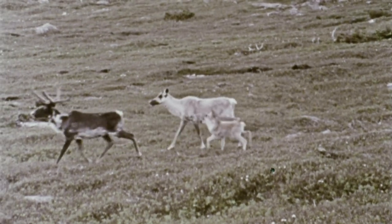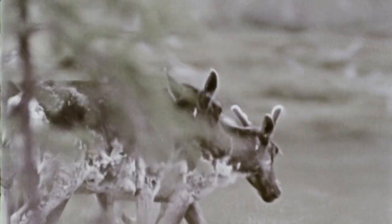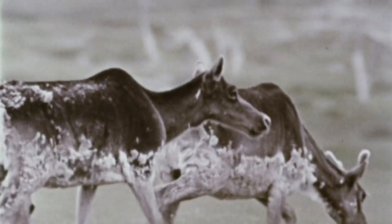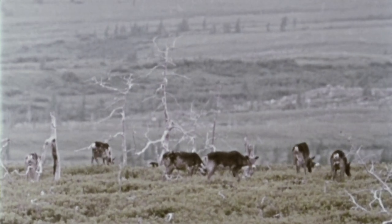There's some evidence that there were once immense herds of caribou all over Newfoundland that were hunted by the Beothuk Indians. Of course, the coming of the white man changed all this. The herds really dwindled for a while. Now they're doing considerably better. There's about 17,000 caribou in Newfoundland today.